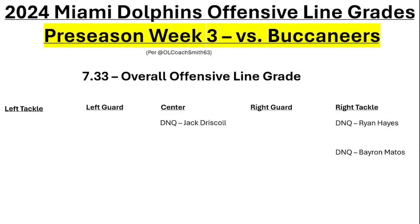As we move into the players that did qualify for grades, first let's take a look at the overall grade of a 7.33 for this week. And we are going to start from the lowest graded player and work through to the highest graded player of this week. The way that they will display on the graphic here is going to be the order that they appeared in the game.